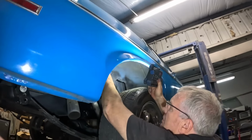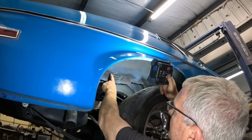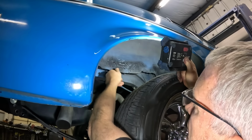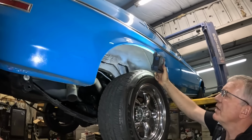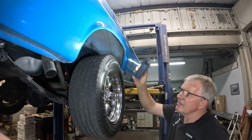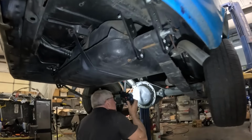Again, we got this, what they put in here, some sort of tar, goopy stuff to try and hide the holes. It's not really what you'd call a functional repair, but that's what some people do. So yeah, it needs a little bit of love in the back. What else have we got going on?